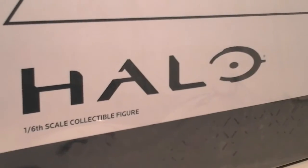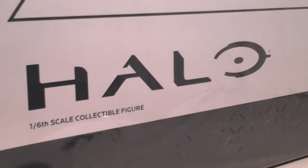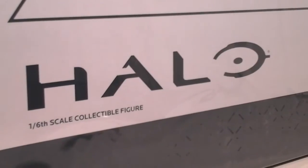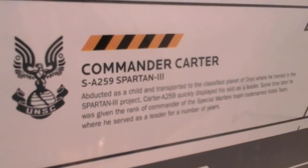Holy cow! And so today's review will be on the following. Today's review will be on the 3A Halo. And although it doesn't say it, this is from Halo Reach. 1/6 scale collectible figure of Commander Carter.